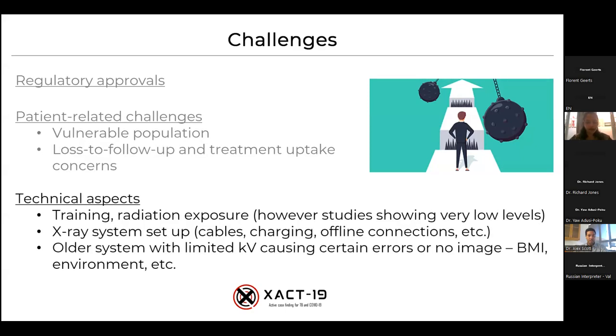And then, of course, there are technical aspects as well. Of course, training needs to be conducted at a project like this. Training has to occur at all sites. There is radiation exposure. However, we have seen studies show that ultraportable X-ray units have very low levels of radiation. However, it is important to still consider this. For example, another practical aspect would be to have pregnancy testing conducted before any X-ray is taken for any females. I mean, these are important things that might seem intuitive, but when actually doing it on the ground needs quite a bit of thought.